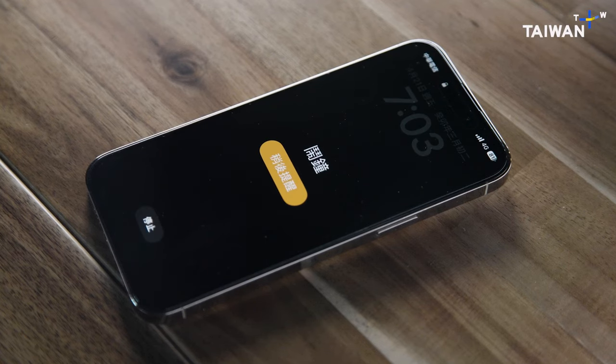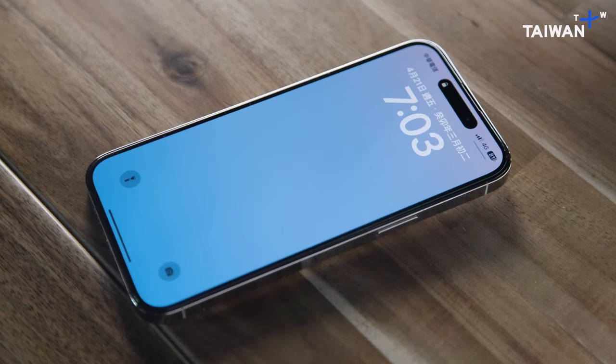Open your eyes. Silence your alarm clock. This moment at 7:03 a.m. is the first font we see.